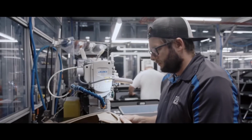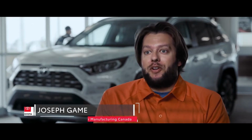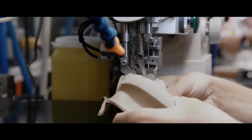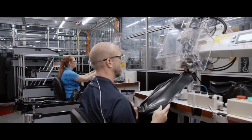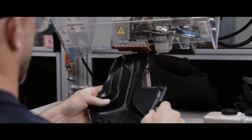I know when I get in a vehicle, that's the first thing I look at, especially since it's right in front of you every time you're in that vehicle. So for me, the biggest thing is pride, knowing that I stitch these, or some of my colleagues stitch these, and they're going in every vehicle, every RAV4, and it's going to be something that the general public sees every single day.